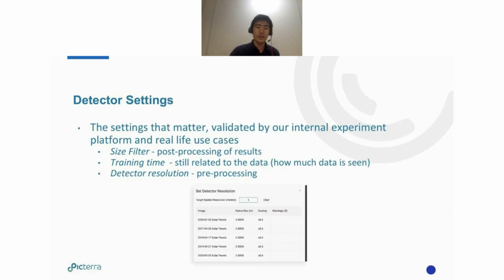And so getting into some of the detector settings, we do expose some ways for you to play around with the custom detector, but we do not expose, as I keep saying, things like the batch size and the optimizer. We try to expose settings that we think really matter, which are validated by our internal experiment platform and also real-life use cases. I'm going to highlight 3 examples of these. The first is the size filter, which is very simple. Basically, it's just a setting that lets you filter out different sizes of objects in your output, and that already makes a huge difference in the performance of your model.